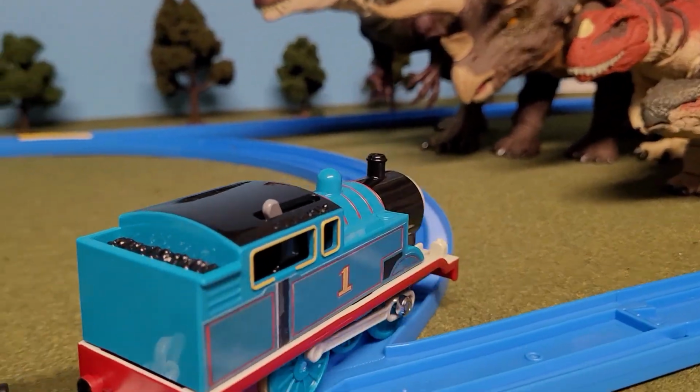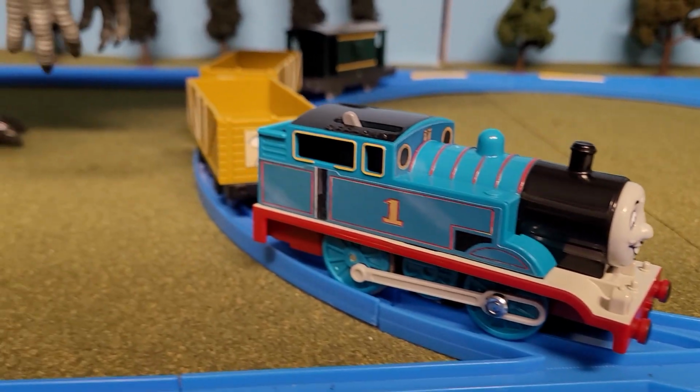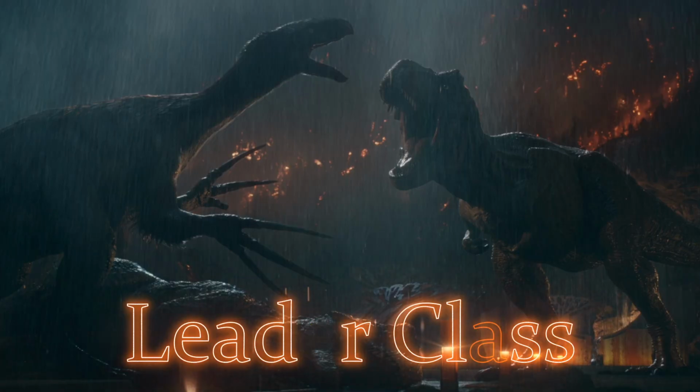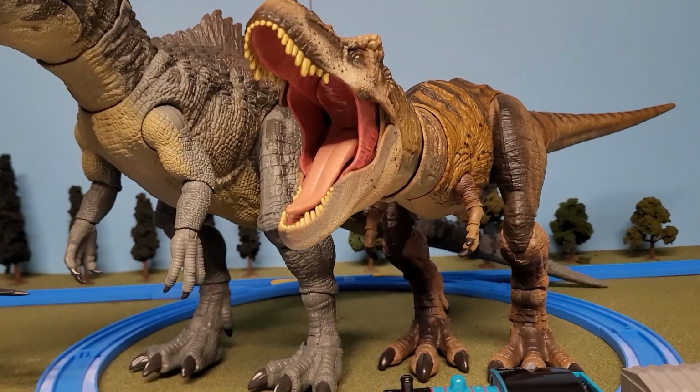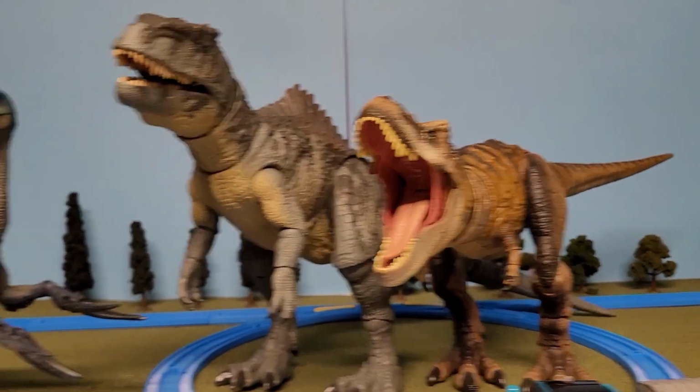So as you can see, it's getting a little more dangerous for Thomas, but now it's going to get really dangerous because we have entered. This is the section where we cover our biggest and baddest theropods, with a few extras.